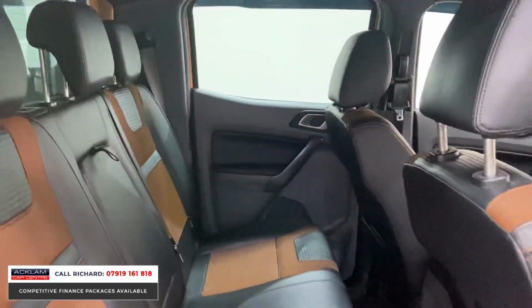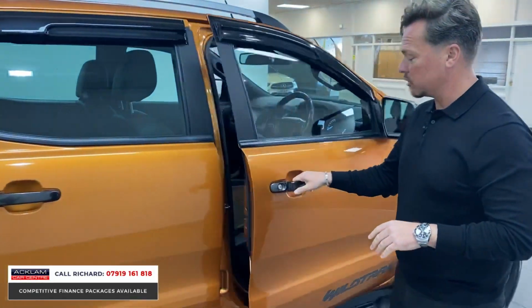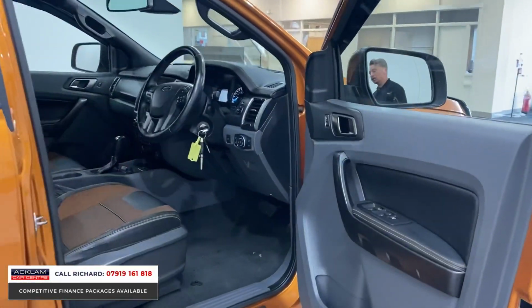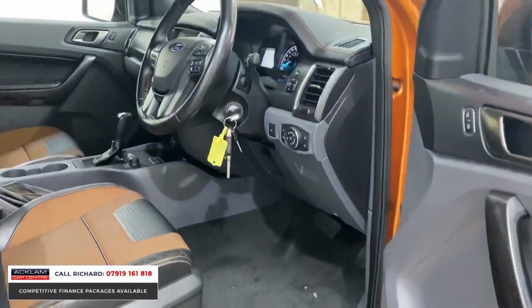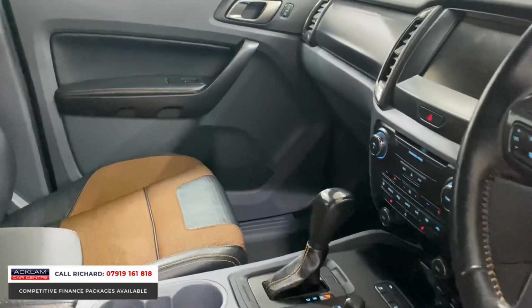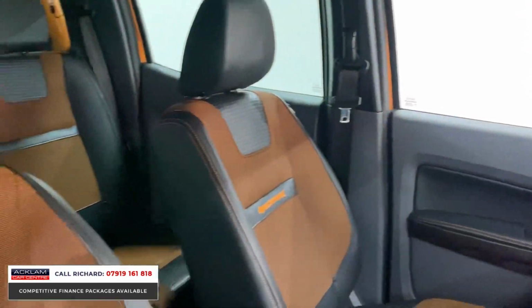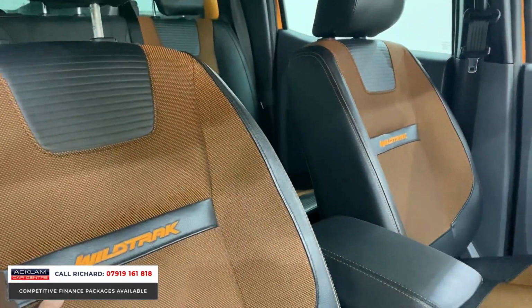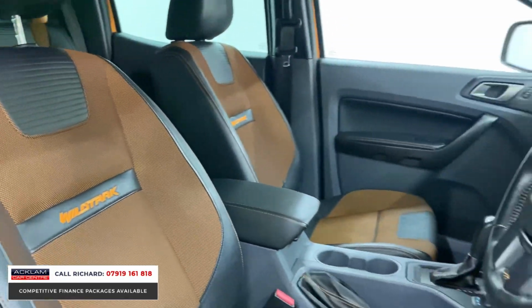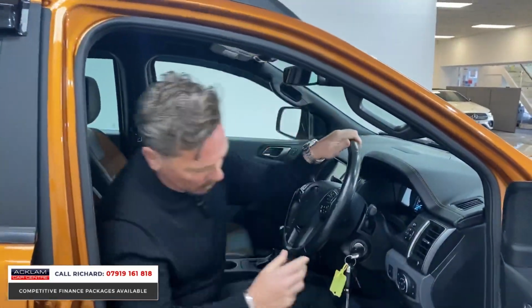Now, the interior on this is why I love this Pride Orange, because the interior matches the exterior and it looks absolutely brilliant. It's an automatic, it's got full electric seats, it's got reversing camera, it's got nav, Bluetooth, climate control, heated seats. It's got everything you'd want, and I love this seating, sports seats with the Wildtrak stitched into those seats as well, switchable four-wheel drives, and with no VAT on it, 23,990.